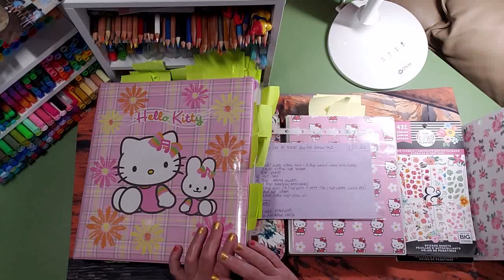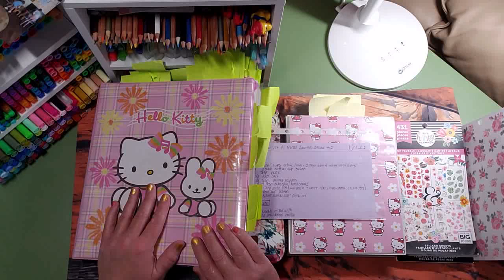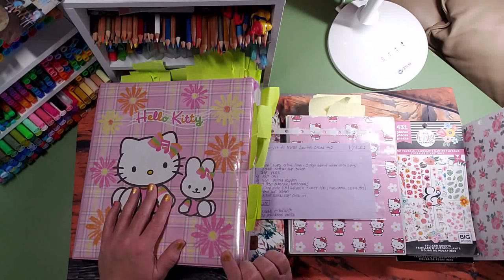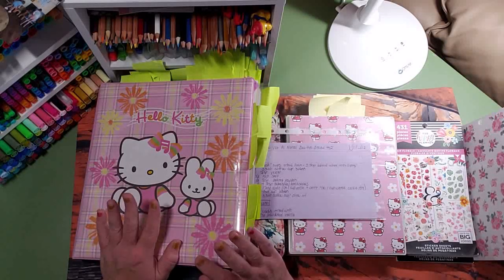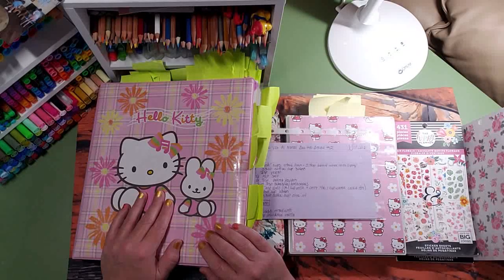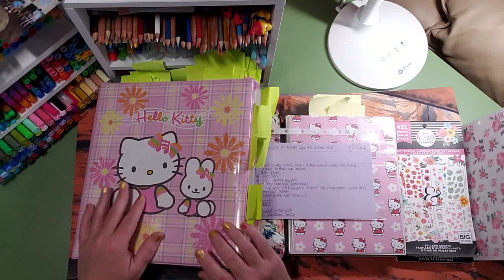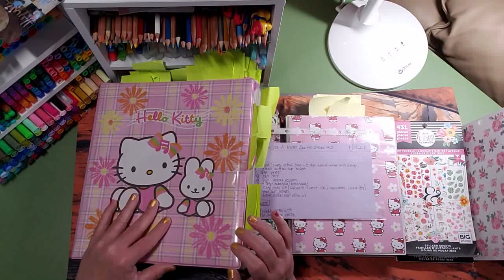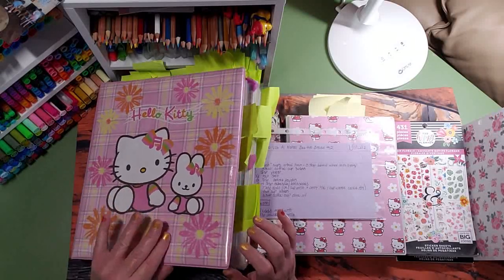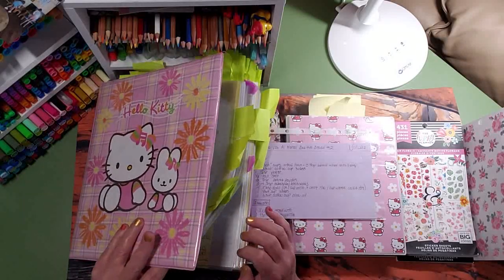So I have a few recipes done. You guys have seen this. This is one of my Hello Kitty binders that I bought from the store that used to be open, called Sanrio, which I love, and is now sadly closed in my area, unfortunately. But you can shop online. And I have a couple different ones. I've shown you this one, and that's the only one I've shown you. This is an actual notebook. This isn't paper. It was made like this. And I have all of my different recipes in here.